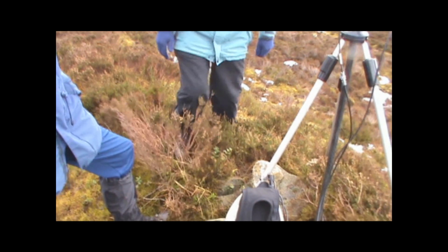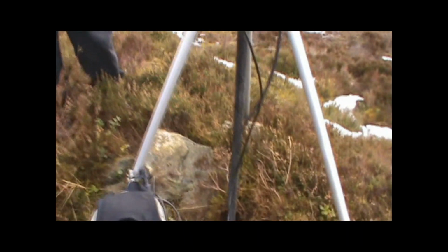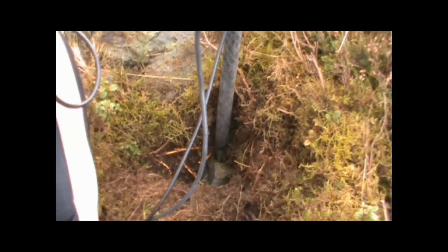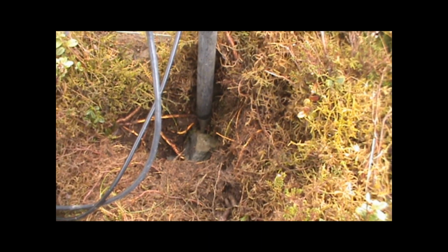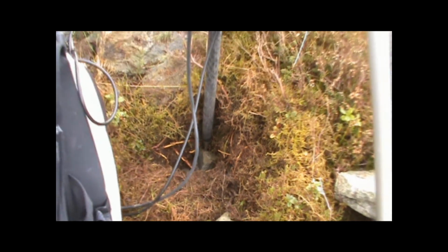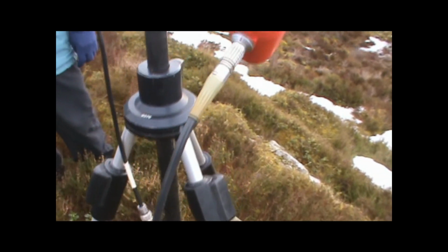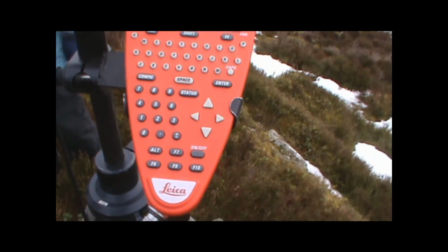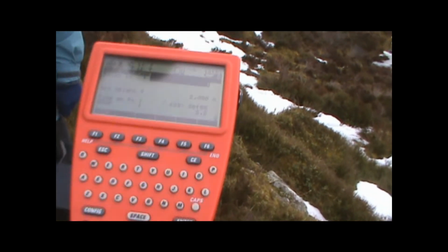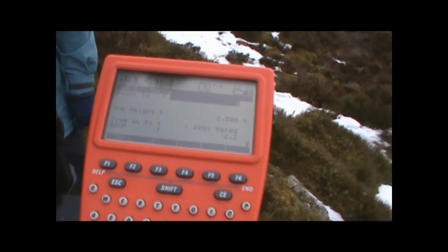Well, we dug real deep into it. If I just show people how far into the heather that we've gone here, and we've put it on top of a little small rock, so we've got a stable, firm base there. But that's heather root. It's not soil that we're digging down into. That's heather roots. It just shows you how spongy the top is. And here's the keypad with all the various little buttons, and that's the keypad viewer.